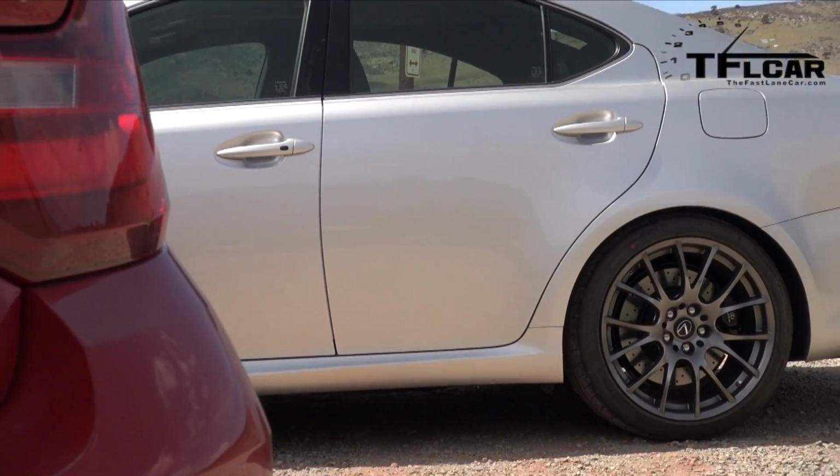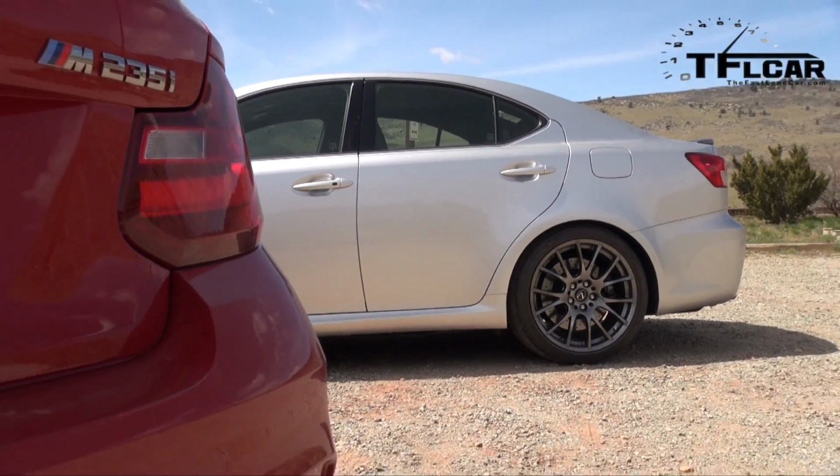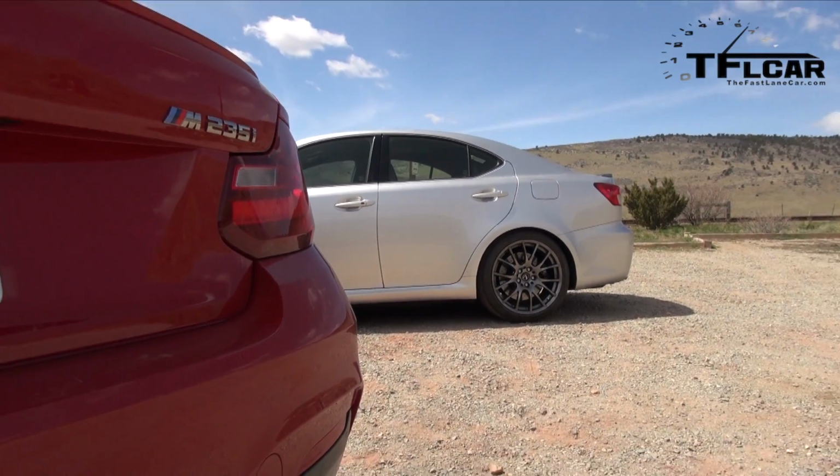A proper TFL mashup. That's right. We have two extraordinarily capable cars, but they are very different in many ways, so that's why we're mashing them up, of course. That's right, because they're different prices, they're different types of vehicles, they have different engines, but at the same time, they are fun as hell to drive. And they kind of match my personality and your personality.